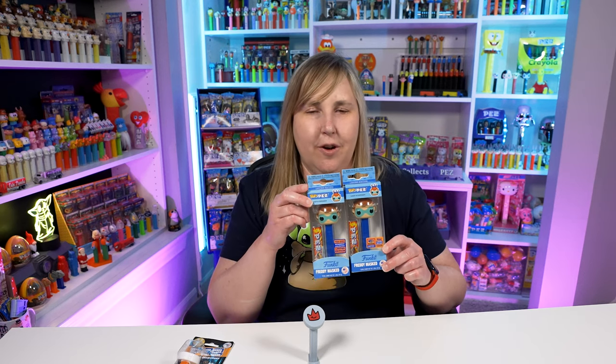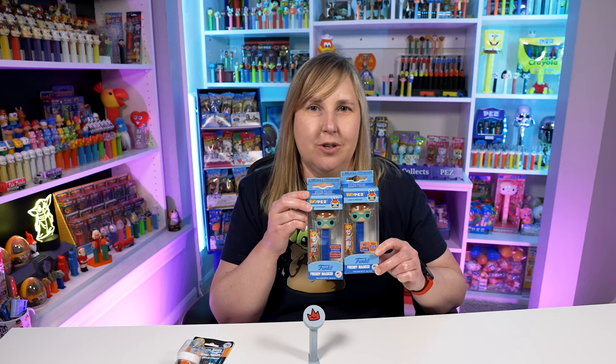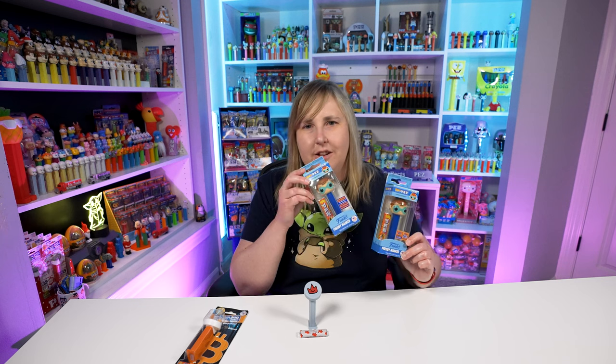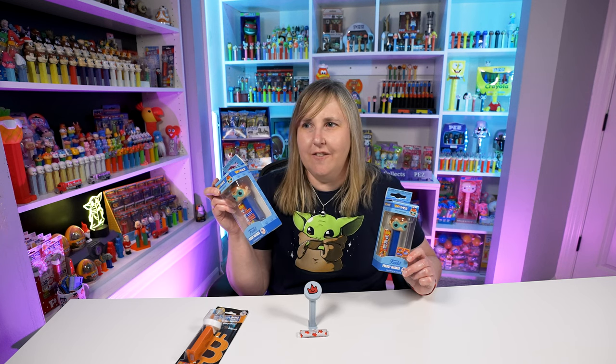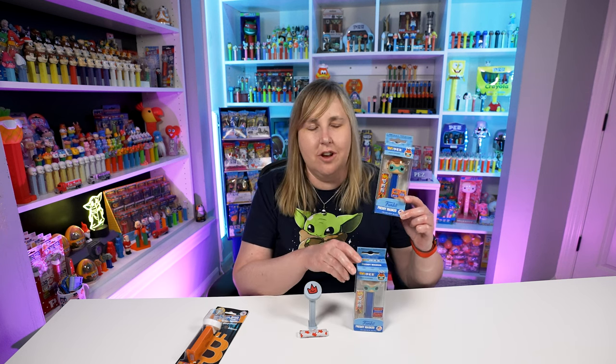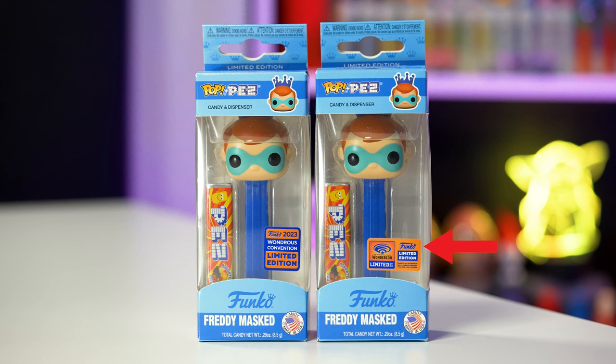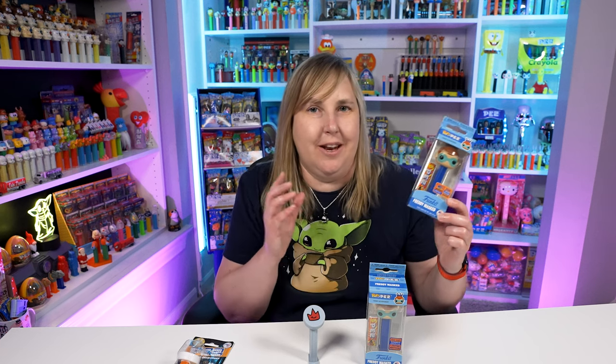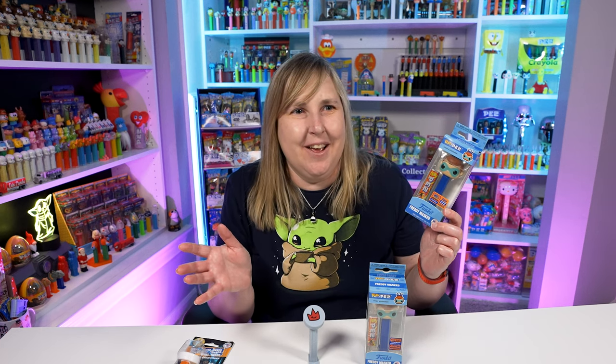So usually when there's a Funko Pop PEZ released for a special convention, like a comic convention, there'll be one that is sold outside of the convention with a sticker, and then there's another one that's sold inside the convention with a different sticker. So I did buy this one on eBay. I did pay $20 for it, which was a little bit more.